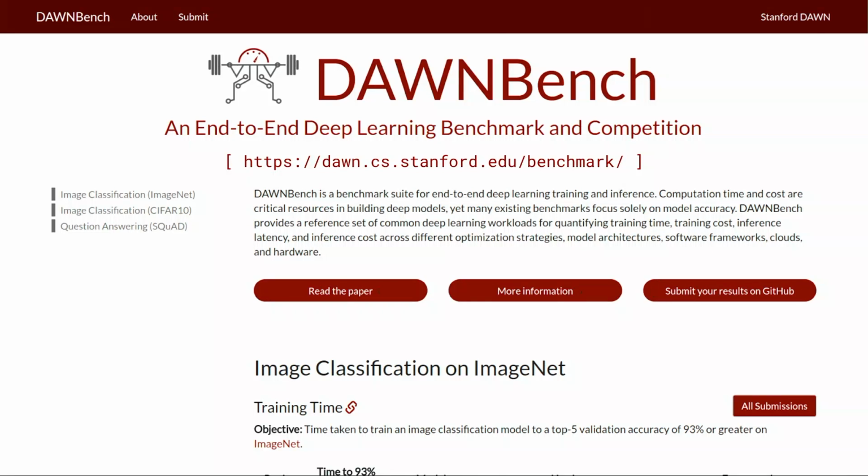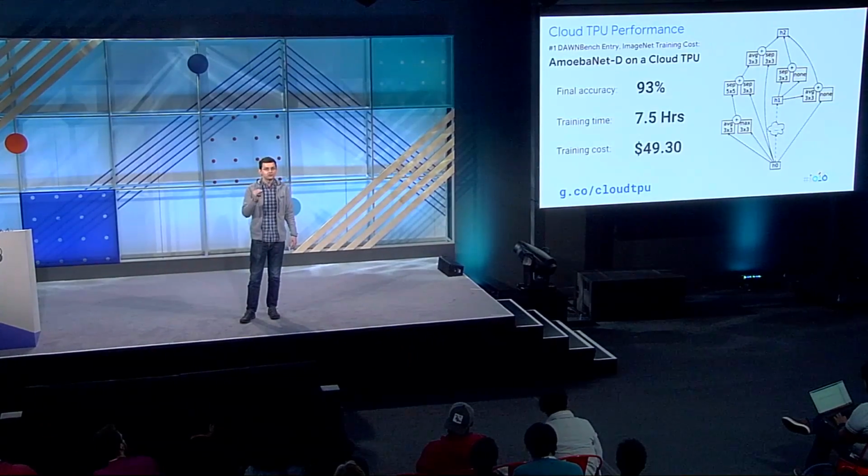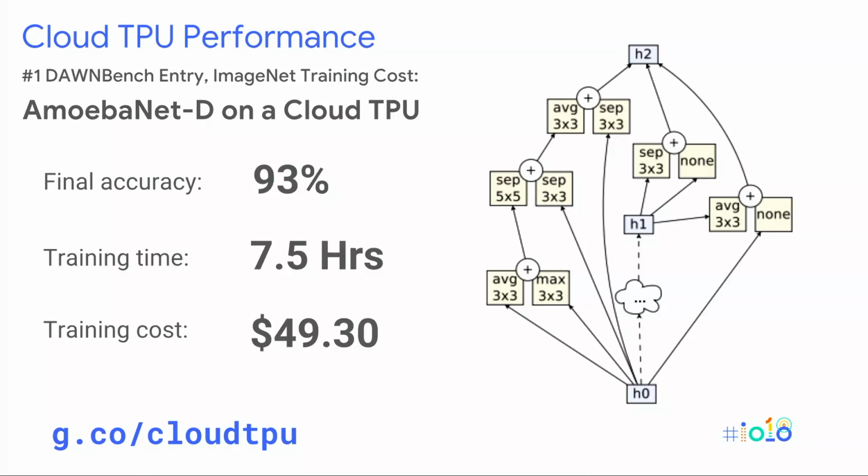Now, Stanford recently hosted a competition called DawnBench. I've got a screenshot of the website here. And DawnBench is the first public benchmark challenge that we've seen really measure performance and accuracy together, which we think was great. There was active participation from many different companies and individuals and research groups. And I'm happy to announce that Cloud TPUs and TPU pods did very well across several of the categories.